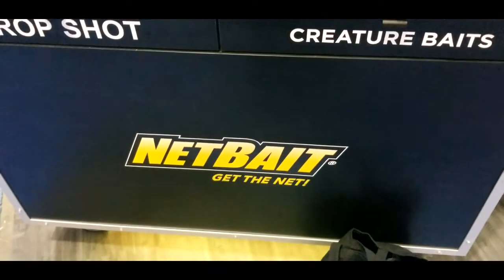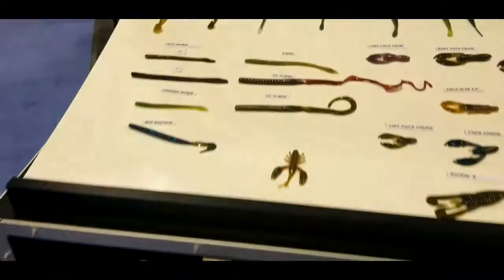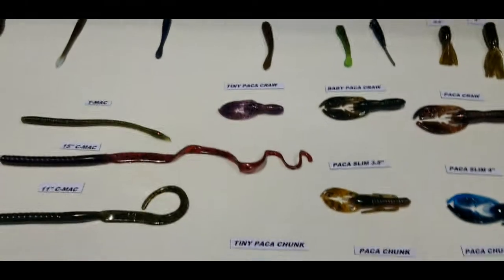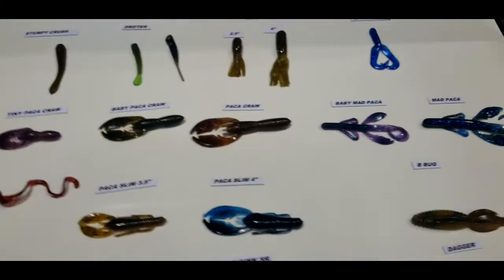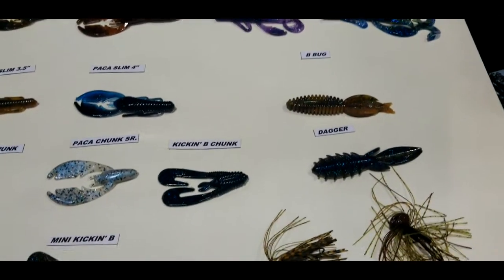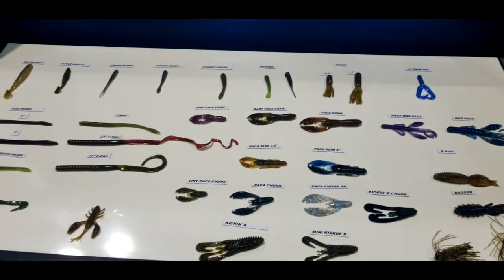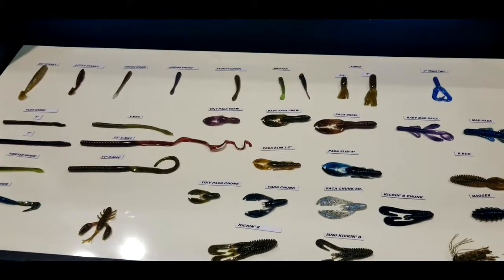All right, here are some Ned baits here, just so you guys can see them. Ned baits right here, just so you guys can see those right there. All the Ned baits here, if that's what you're into. Wanted to show you guys those.